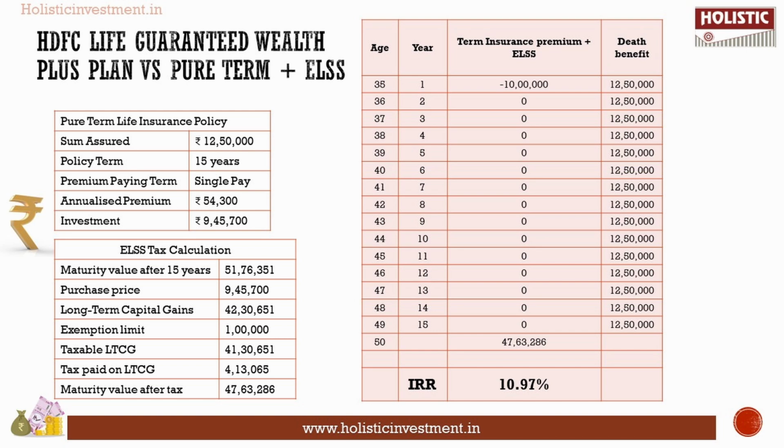The IRR for the combination of pure term life insurance and ELSS investment is 10.97% post-tax return. This rate outpaces inflation, making it a favorable investment option. The substantial corpus and inflation-beating returns are missing in HDFC Life Guaranteed Wealth Plus plan.